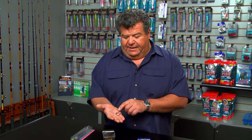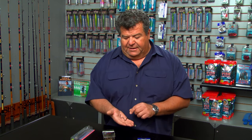Those bigger tuna have no problem eating a big sardine, big mackerel, and you have to have hooks to pin those on. If you try putting a size 1 hook on a big mackerel, it's not gonna work. You're not gonna be able to drive that hook into the fish. So you have to carry different size hooks with you at all times.